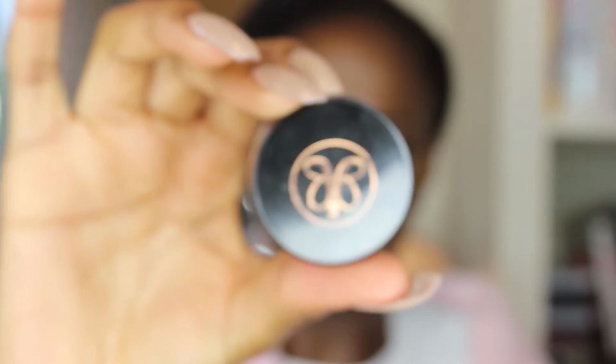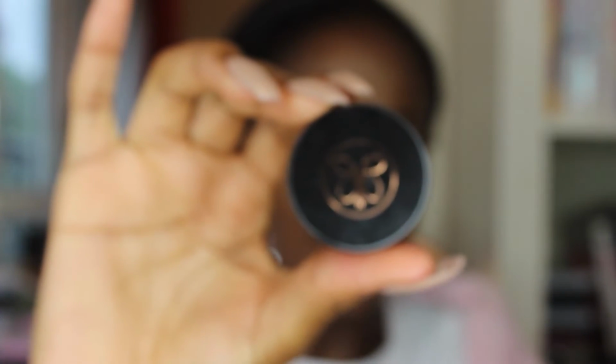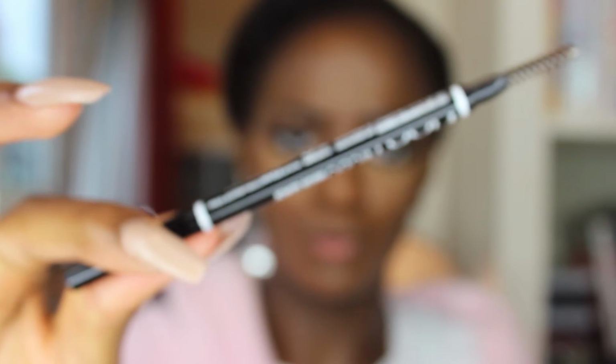Going in with the Anastasia Beverly Hills Dipbrow pomade. I have the shade dark brown, and I'm going to use this to actually fill in the brows. NYX micro pencil, and I believe I have the shade Espresso. I'm going to use this just to make the outline.